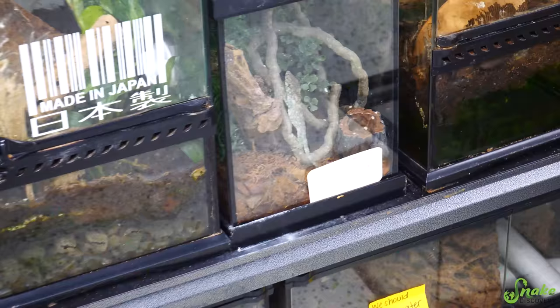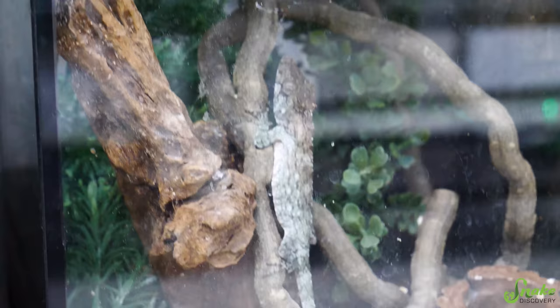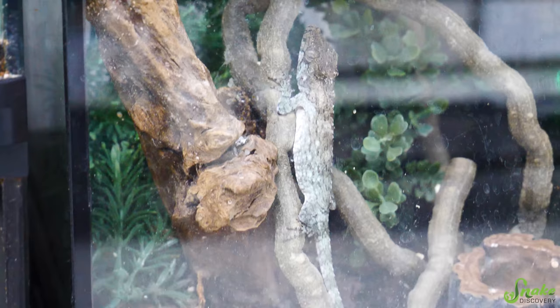Oh, speaking of that baby false chameleon, there she is. If I can get a good focus on it. Yeah, she is. She's a lot bigger. Aw, hi, cutie. You're not looking at me. You look like you have a screwed up eye, but you don't. You're just looking the wrong way.